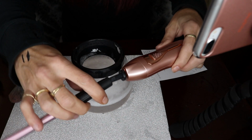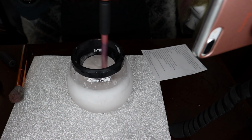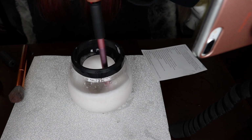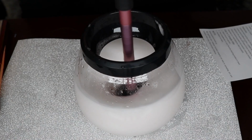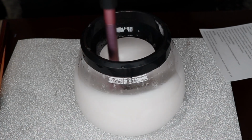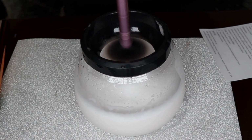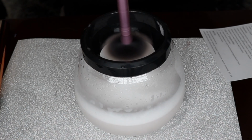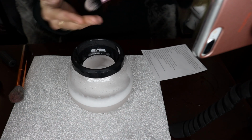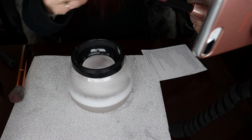Just slip it into the machine. Okay, make sure it's right tight up there. And here we go. This one seems to work a bit better. It seems to work better if the collar actually fits the brush properly. Let's see. Wow, it is actually pretty dry. Oh my gosh, wow. That is actually super dry. I can't believe that. And it is a lot cleaner.